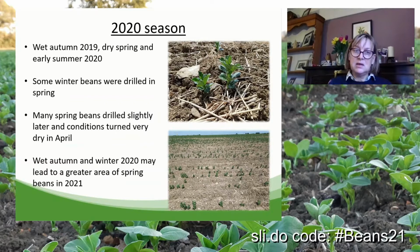What happened in 2020 was we had this very wet autumn in 2019 going into the winter, and then it dried up very rapidly in March and April. So winter beans weren't drilled, spring beans were drilled, perhaps slightly later in some cases, and some winter beans were drilled in the spring as well. And the issue then was that conditions became very dry.